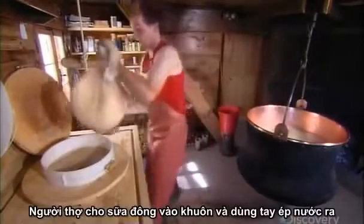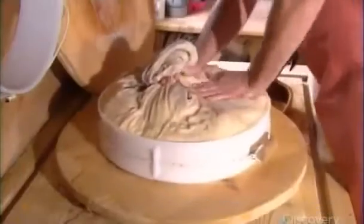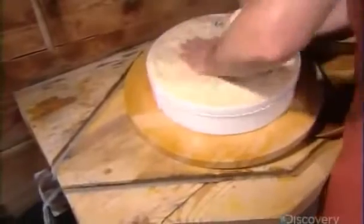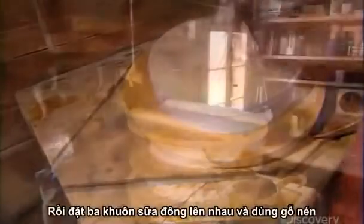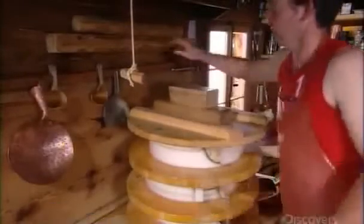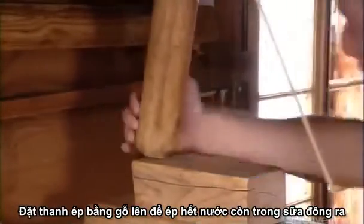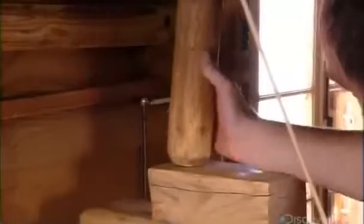The cheesemaker stuffs the sack of curd into a mold and works out some of the whey. He then puts 3 molds filled with curd into a wooden press. And using a wooden block that distributes the pressure evenly, he squeezes out more of the whey.